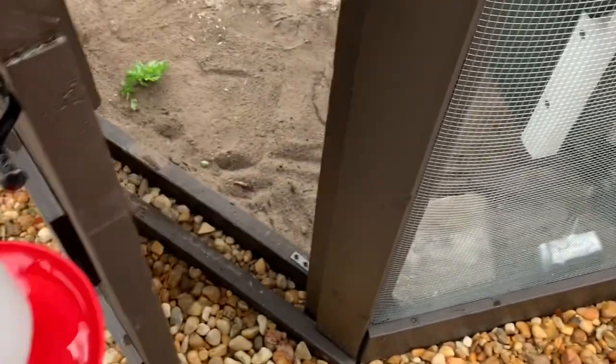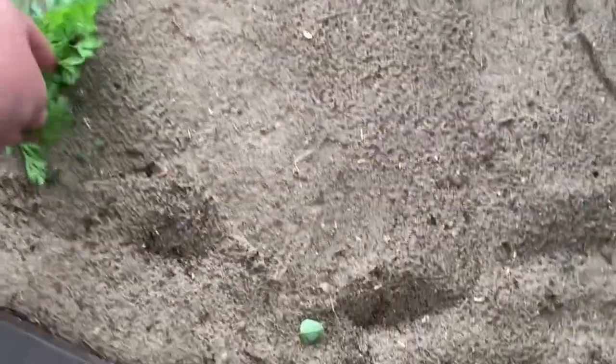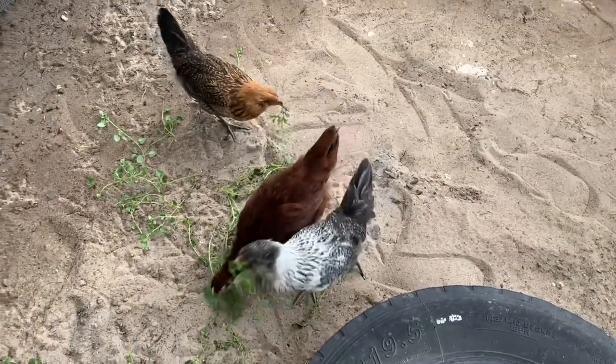I have a bigger water container coming. It was supposed to be delivered today, but it's not. So, chip chip. They like the carrot ones the best.